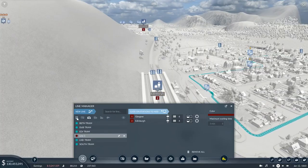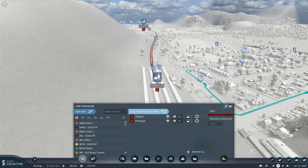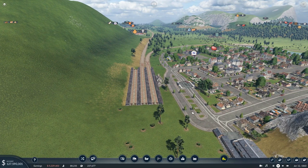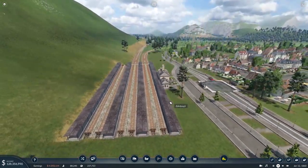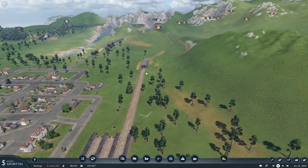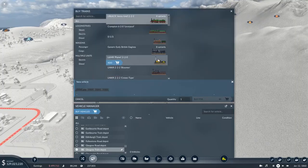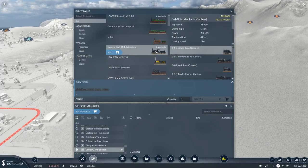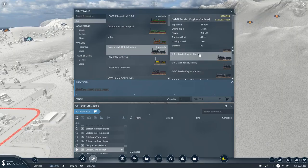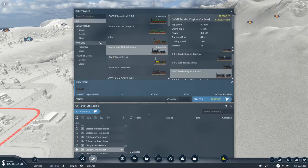Hello? Line? Ah. Right, that's perfect. That is very nice indeed. Train. Train from up here. So, again, we're going to go with this. Cobbles, cobbles, cobbles, cobbles. Reverse. Blah, blah, blah. 31. This one's 40, right? Yep, 40. 40 is good.